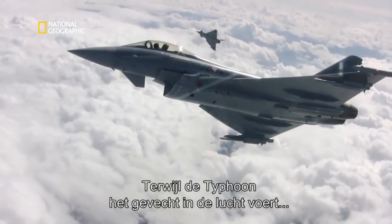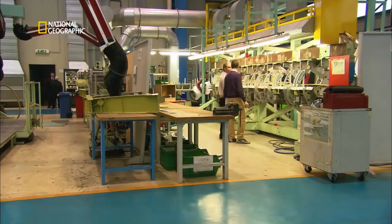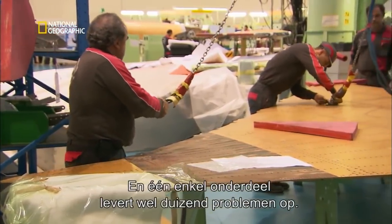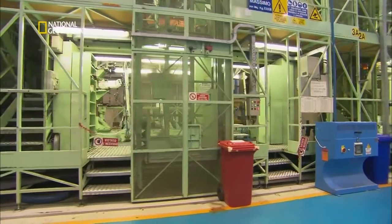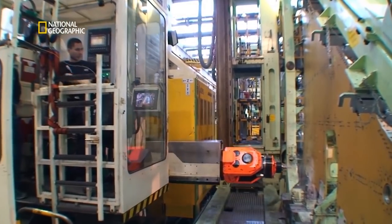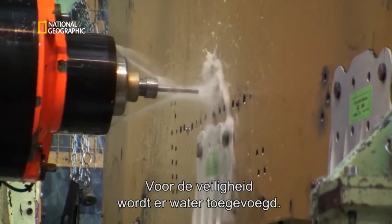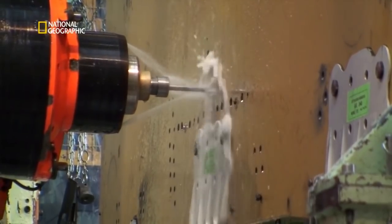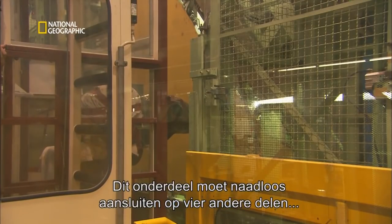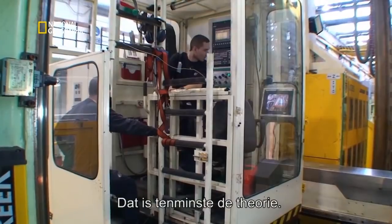While the Typhoon takes its fight to the skies, in the Eurofighter Megafactories, a quieter battle goes on, putting together this multi-million euro aeroplane. And just one single component poses 1,000 challenges. Construction teams drill holes to fix the top and bottom wing together. Contact between the drill and the wing will cause sparks to fly, so water is added to the mix for safety. Precision is crucial. This part of the model must connect seamlessly with 4 other major pieces made hundreds of kilometers away. At least, that's the theory.